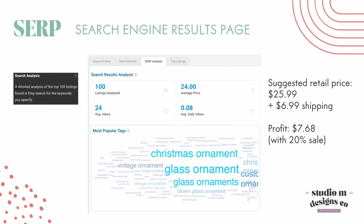$6.99 for shipping, and that would bring you to a profit of $7.68. Again, assuming that there is a 20% sale happening. Obviously, if you're not running a sale all the time, the profit would be a bit higher in this case.